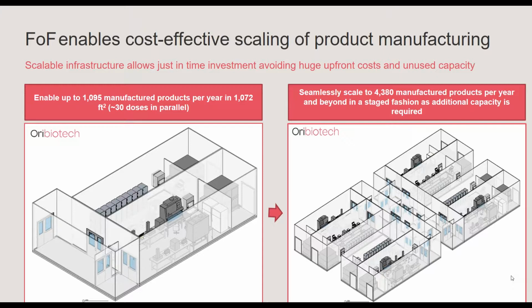This is really getting to this idea that what you do at R&D can just be replicated, maybe numerous times in a pod-like system like this for commercial operation. So just two more slides.